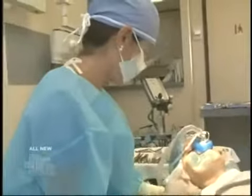Removing an impacted wisdom tooth really takes about 10-15 minutes. So for those of you who are afraid of coming in for this procedure, don't be. It'll be over before you know it.